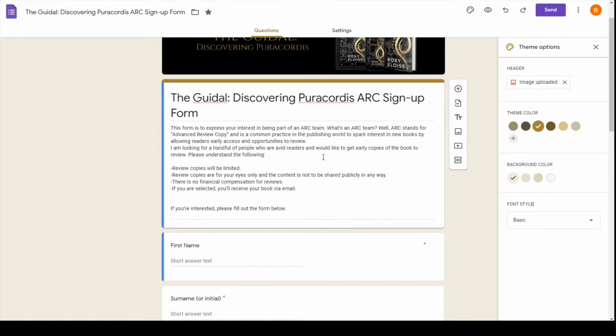For this ARC sign up form, I've just given a little introduction to let people know what the form's about, and just so they understand the rules and what I get and what they're getting. So I've written, this form is to express your interest in being part of an ARC team. What's an ARC team? Well, ARC stands for Advanced Review Copy, and it is common practice in the publishing world to spark interest in new books by allowing readers early access and opportunities to review. I am looking for a handful of people who are avid readers and would like to get early copies of the book to review. Please understand the following.